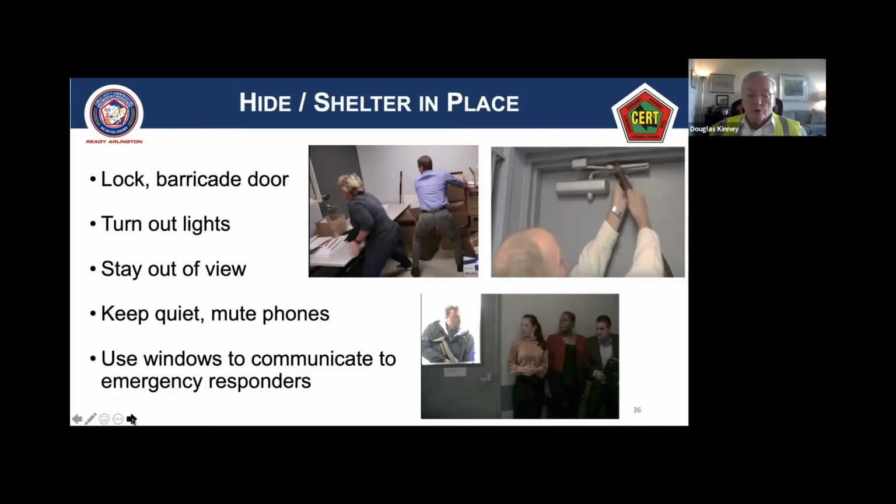Turn off the lights, mute your phones, and have in hand anything that you might use as a weapon, because your next option may perforce be fight.